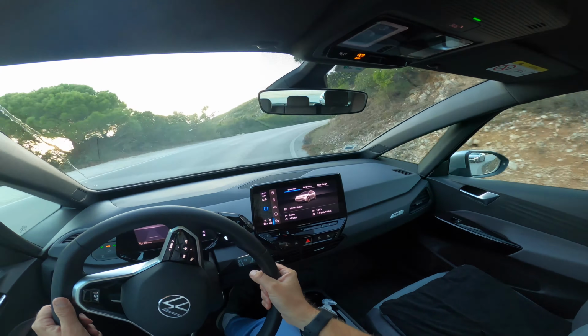Regenerate a bit more before I get to this corner. Go around the corner nicely. Here we are, go around the corner nicely. Accelerate out of the corner, accelerate again. So much fun. This car on these roads is brilliant. So much fun. Unbelievable. There's a bend coming up. I'm going to decelerate, get into the bend, decelerate in B mode. Accelerate again, yeah. B mode is absolutely wonderful on this road.